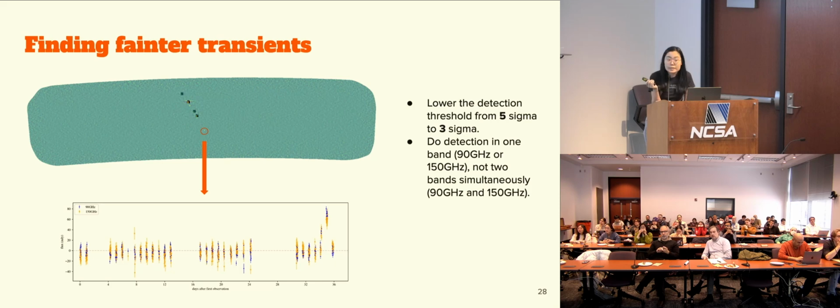In this way, we can find more transients and also fainter transients. But to do that, we're also going to find lots of junk. So we need to think about a better way to differentiate between real transients and false detections. I think there are also discussions of doing the detection in one band only, not in 2 bands simultaneously. This way, we're not biased by spectral indices.